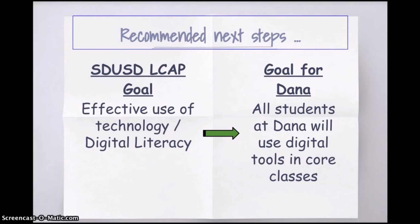So now I have some recommended next steps based on the SDUSD LCAP goals and some goals that we could set for Dana. The LCAP for San Diego Unified identifies the following need: to support staff and students in effective use of technologies to support teaching and learning. To meet that need, a goal of digital literacy states that students will have access and skill in applying technologies to leverage their learning. I propose the following goal for Dana. All students at Dana will use digital tools to find, evaluate, utilize, share, and create content. This goal can help move Dana forward in its use of technology.